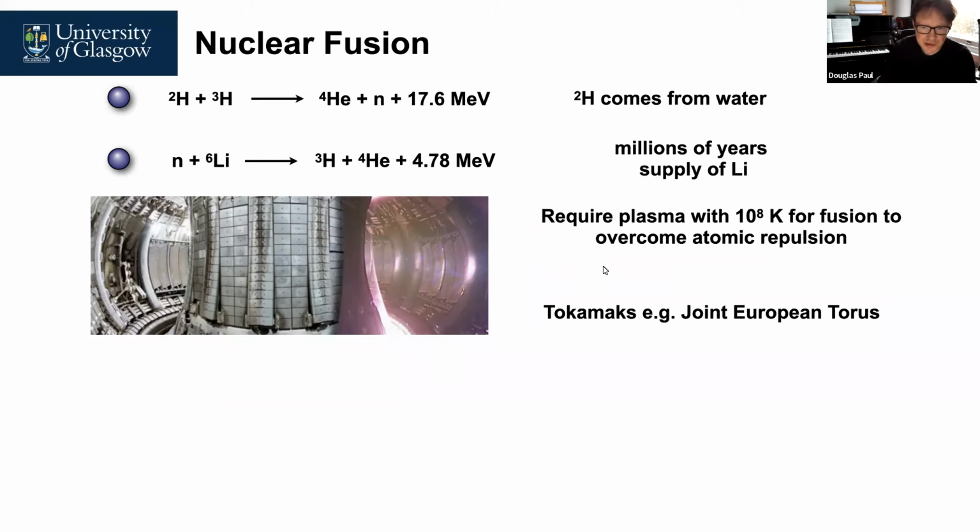Now, there's been a lot of research projects. In Europe, we've had what's known as the Joint European Torus. It's being run in Oxfordshire in the UK at the moment. At the moment, they've only run it for a few milliseconds to generate a self-sustaining fusion reaction. Milliseconds. And they have created more energy out than they've put energy in.